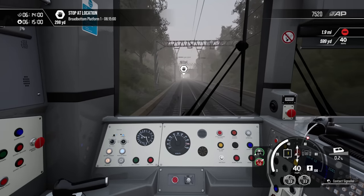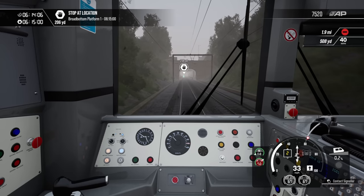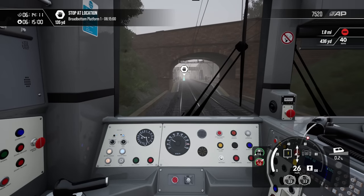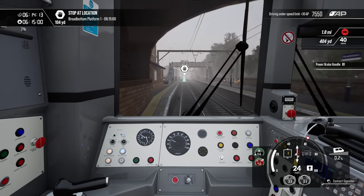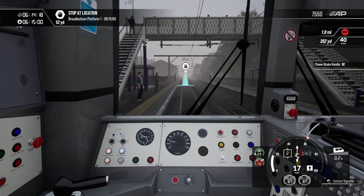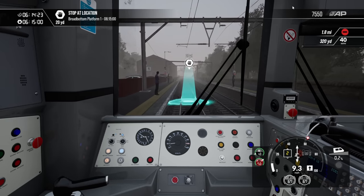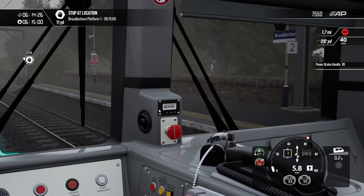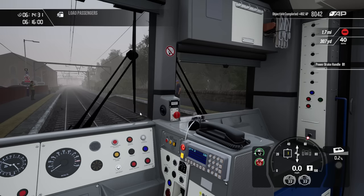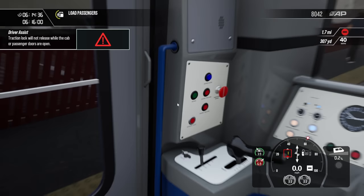Blasting into Broadbottom here, aren't we? That's no good. We'll have a bit of step two just to bring us down. There we go, that's better. Hey, there's a few here, isn't there? I never realised this station was so busy. I'll tell you what else I never realised, that there's a clock on the 323 there. Oh, we've stopped a bit short there, never mind. Look at that! There's a clock!